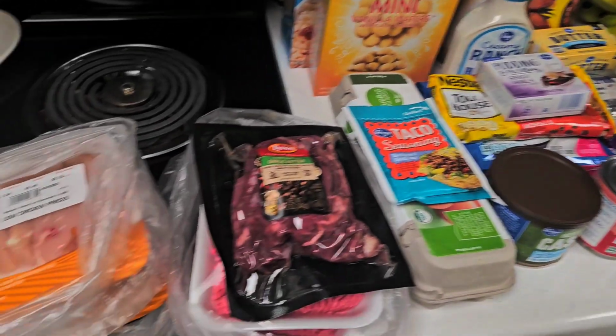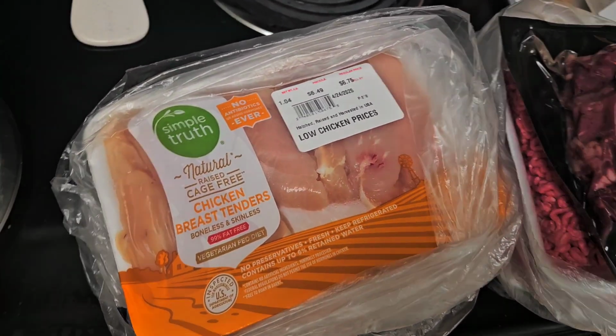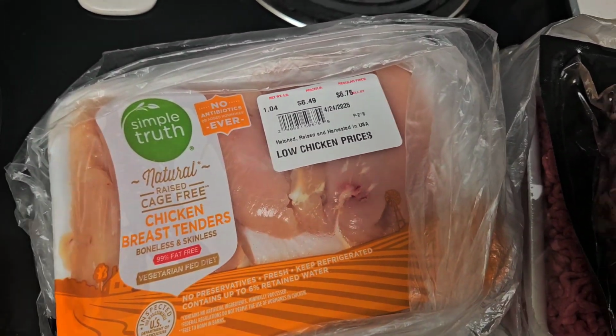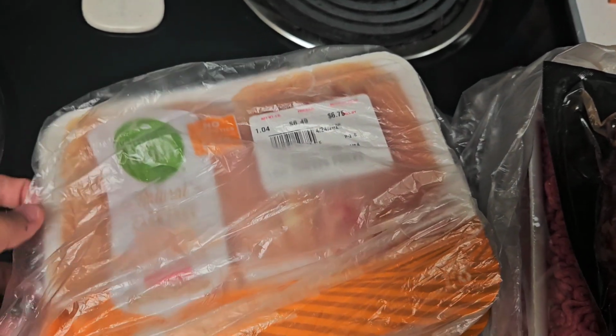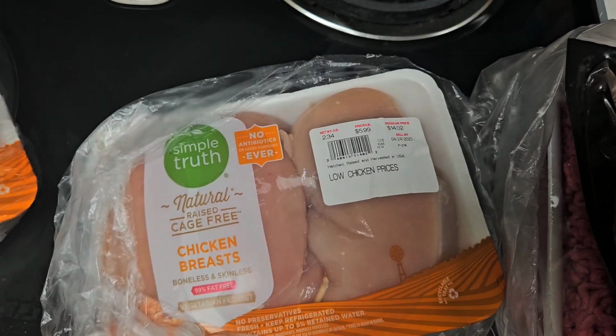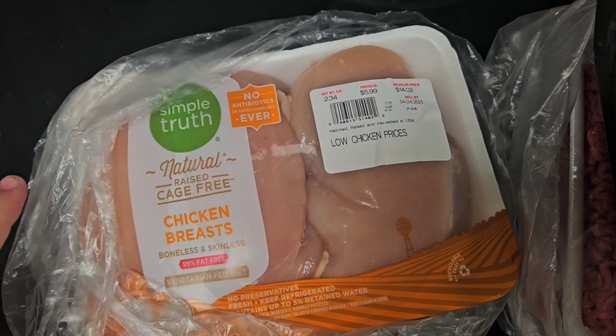So here we go. Starting over here with the chicken, I got some chicken tenderloins. I was going to make some breaded chicken tenders. My husband loves those, so I got those to make him one of his favorite lunches.